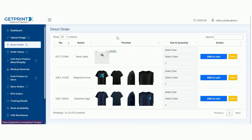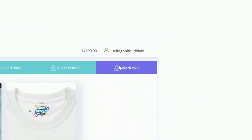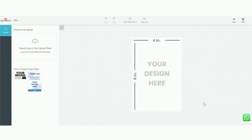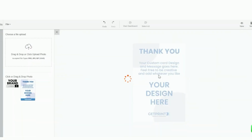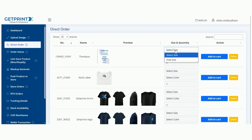If you want to create a thank you card, just go to upload design, go to the branding section, select the thanking note here, click on the upload and just select your design to upload. The size for thanking card is 4 by 6 inches and it would be single side printed. After adding our thanking card design, we will just click on save, name it anything. Just click on save, and to place the order of thanking card, we will just go to direct order again and place the order here.